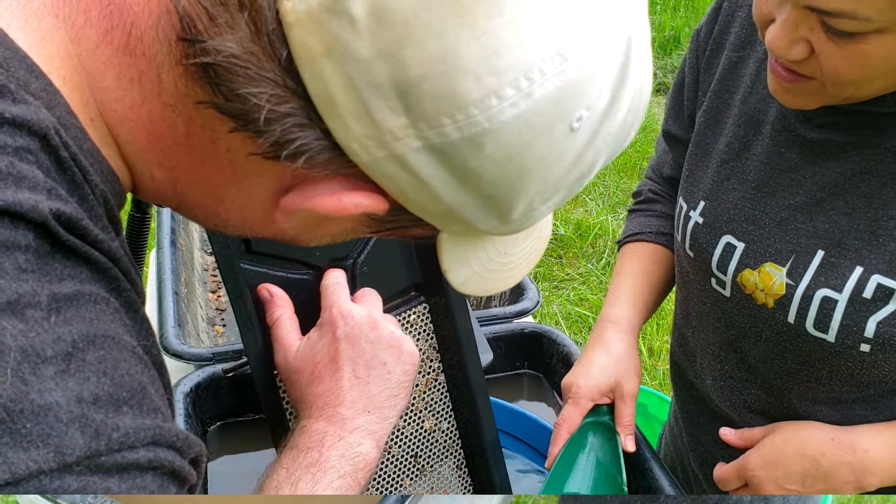Now this bottom here underneath this grate, this is actually like a slick plate. It's completely flat under here. That's all fine gold. Alright, so we got the upper part cleaned out. We're going to run more material here, so I'll just put it down carefully because we might have missed a few specks.